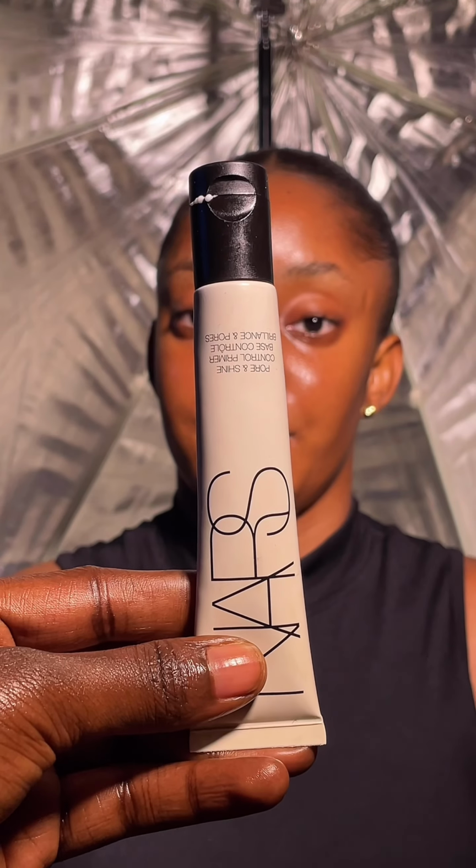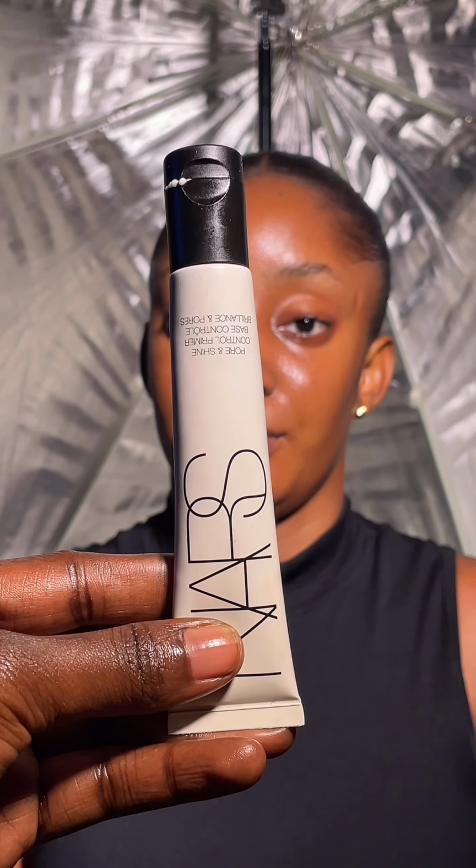So my next primer is this primer by NARS. It's a pore and shine control primer. This one is to remove excess shine or oil on the face. I like to use my fingers to just tap, tap. I take the product, massage it, and just apply. I don't rub, because if you rub it, it will strip your face of the glow that it has now. So it's better to just go in a tapping motion.